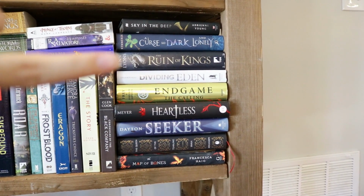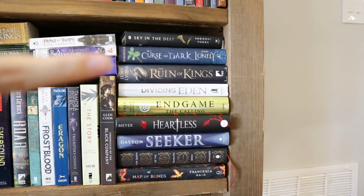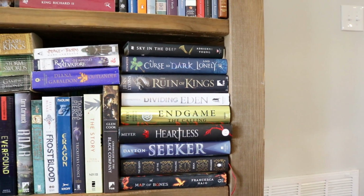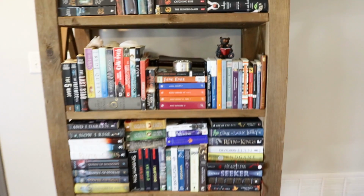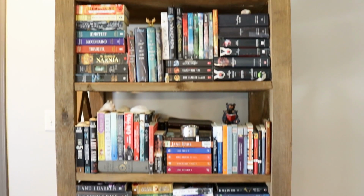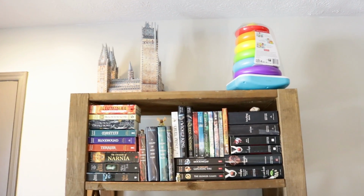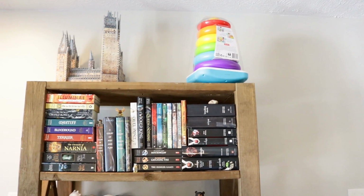I feel like I would really enjoy it. Cursed, Dark and Lonely, I tried to read, only got like 30 pages in, I think. And then Sky in the Deep. So yeah, that's my shelf. And then Sam's stuff down at the bottom. And then I have Hogwarts up at the top in a 3D puzzle and some big stack rings. Otherwise, that was me reorganizing my bookshelf.